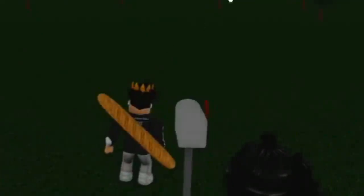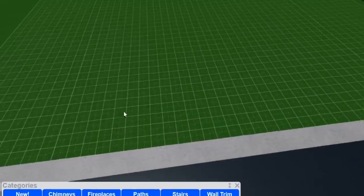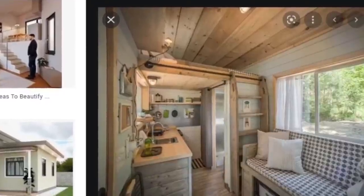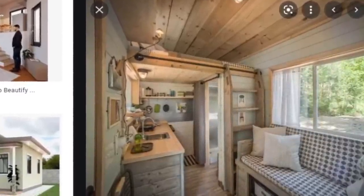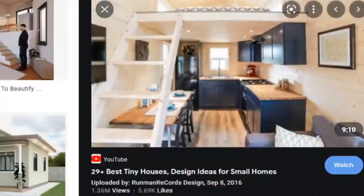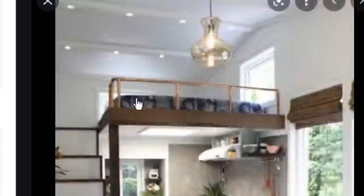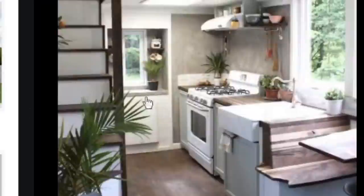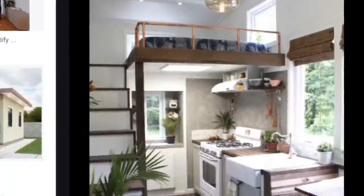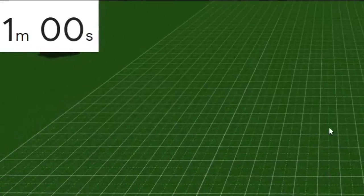1, 5, 10 minutes. I need to figure out, I actually have not even figured out what kind of houses I'm going to be making for these challenges. So for my 1 minute house challenge, the only reasonable thing would be to make a tiny house, because I don't have time for a full on mansion or anything like that. So I'm thinking of trying to make one of these. I don't think I'm going to get much done anyway, but I thought we would try that since it's very reasonable. We have 1 minute on the clock.